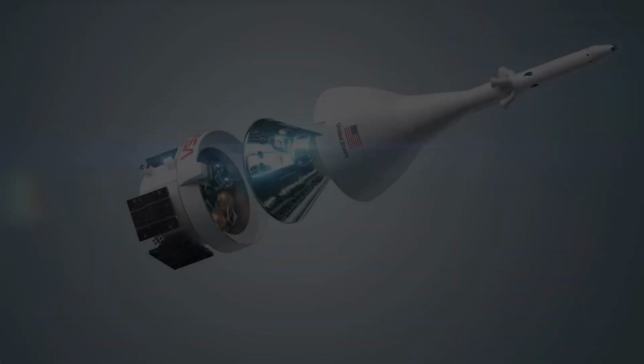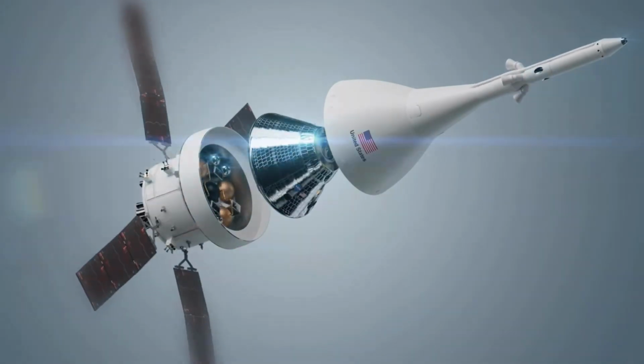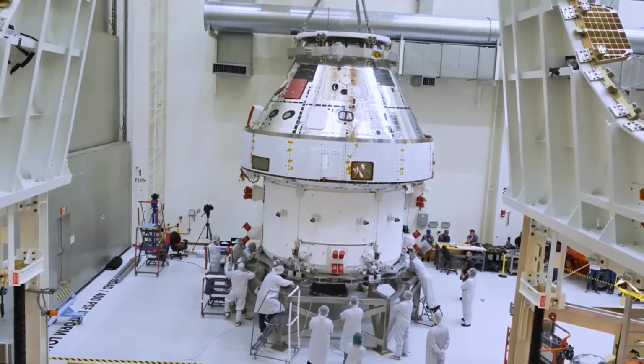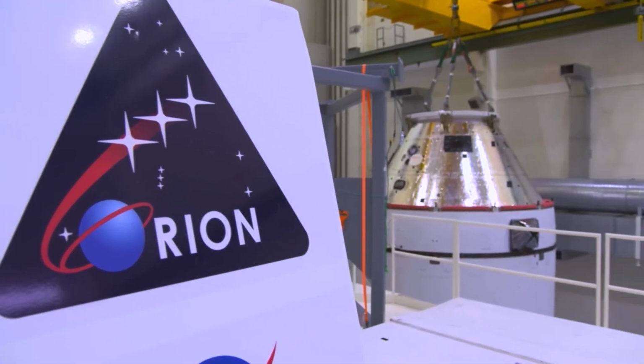Building a spacecraft destined for deep space exploration from the ground up is no easy task. And the fact that these teams have been able to come together and do just that in the midst of a global pandemic is nothing short of amazing. It really is a testament to the workforce.